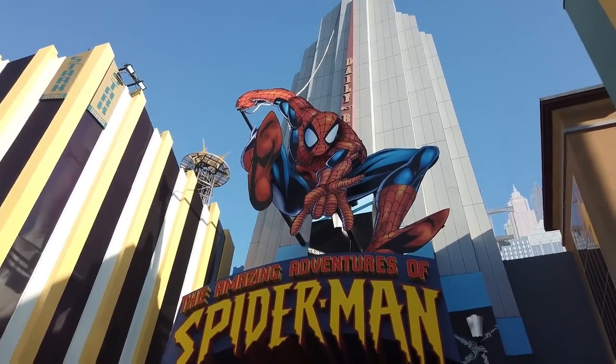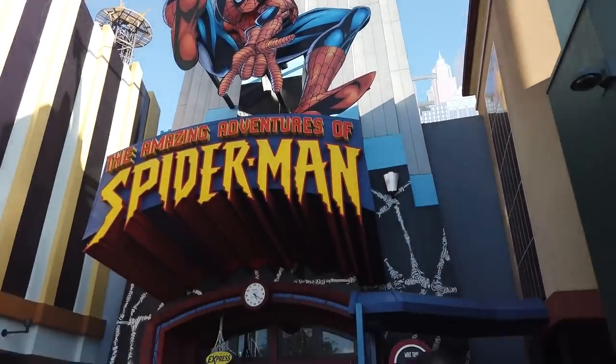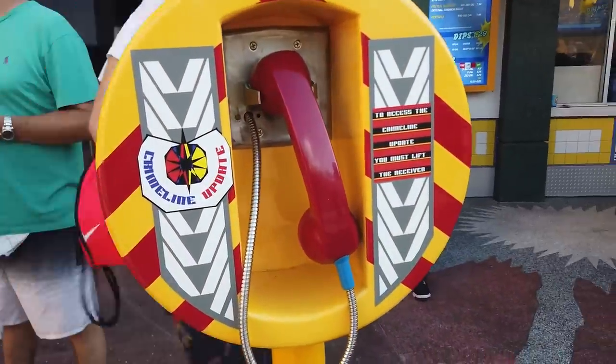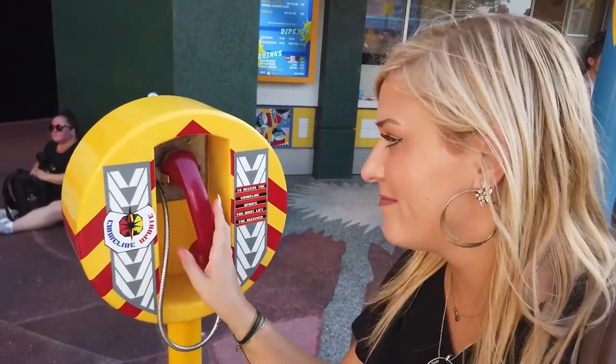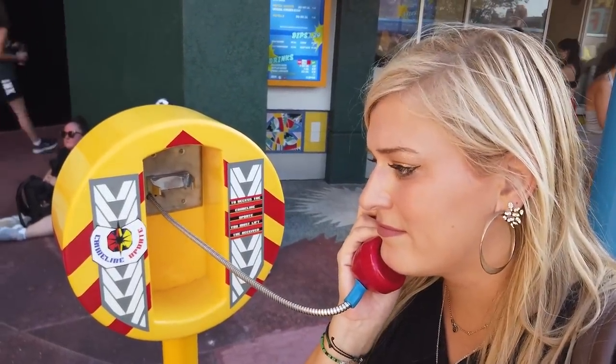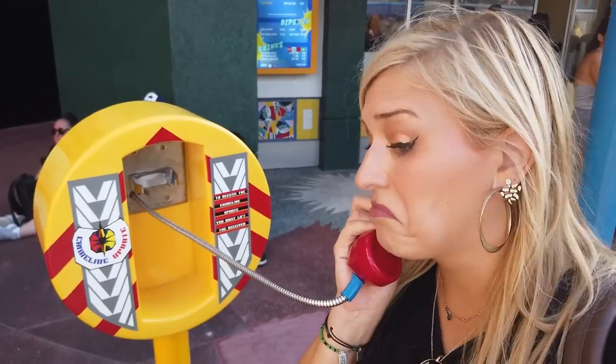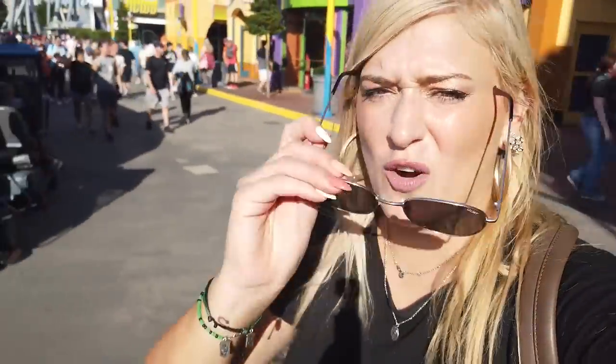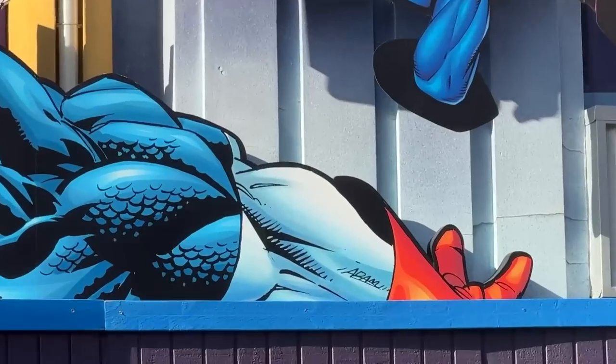One more thing to look for around the Amazing Adventures of Spider-Man. It's time to pick up the phone again, because there's a phone right here, and I wonder what happens if I answer it. The crime line. Call the crime line, or if you pick up the crime line phone, it's for you to call in crime. So it's like, if there's an unnatural disaster, press 1. If you've got a doomsday device, press 2. So that's fun. Just basically, if you see a phone in Universal, pick it up. It's really fun to look for the Adams.